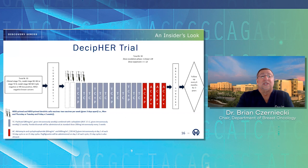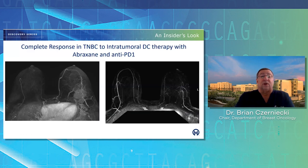And this is the scheme of the trial. We actually start to give these to drive an immune response into the tumor before we start the chemotherapy treatment. Once that's going, we continue it for a little bit with the early chemotherapy. The theory is if you can get a good immune response in the breast, it makes the chemotherapy and the other immune therapy antibody work better. Next. And this is an example of how this works. This was a young woman in her 30s who had a 5 centimeter triple negative breast cancer.